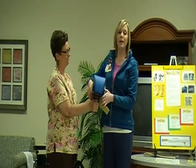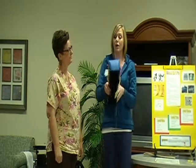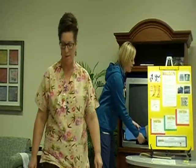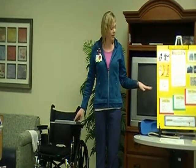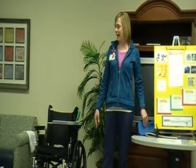So that would be helpful if you see that, or just let your OT know, and they'll help out with all of that. The lap tray, like we said earlier, should be on the unaffected side. The arm trough should be on the affected side.